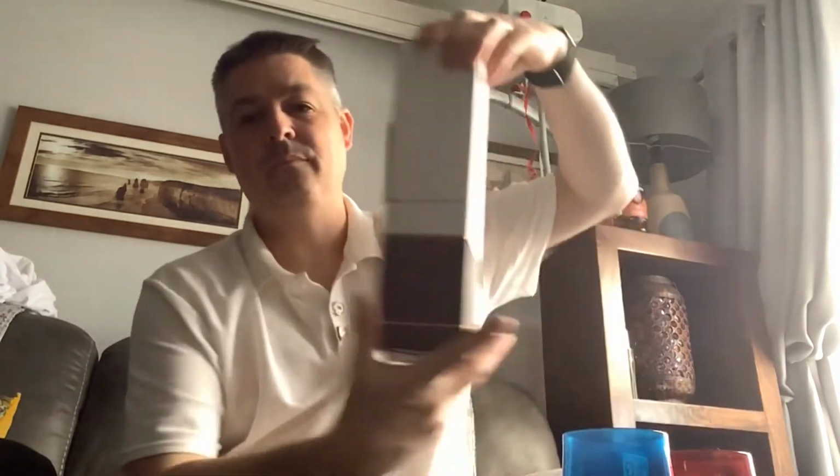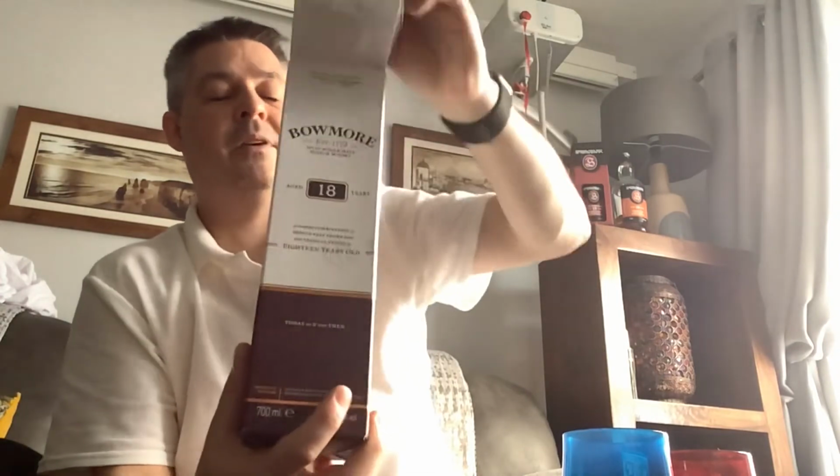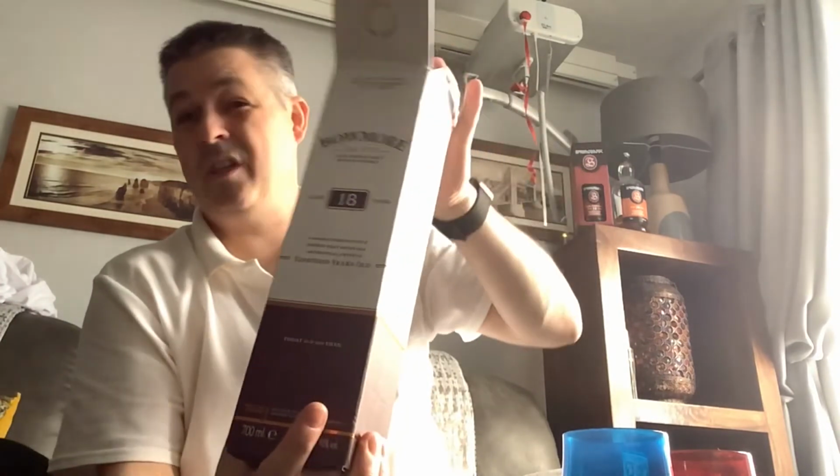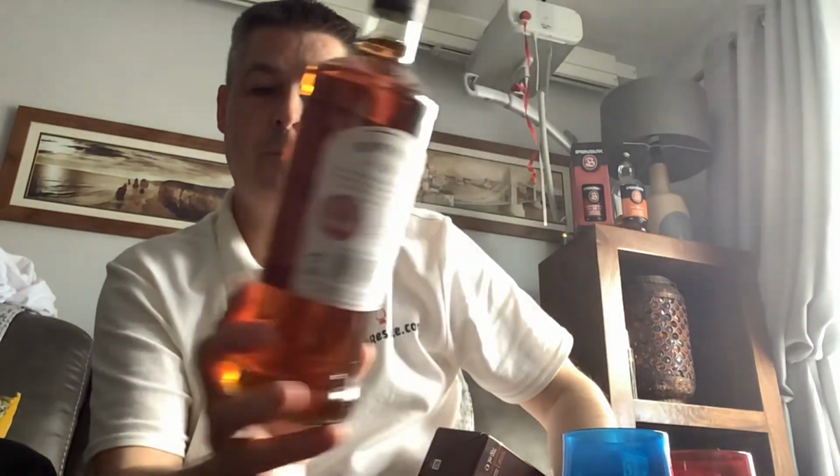Anyway, £89.99. I wouldn't buy a bottle of that. It is 43% ABV. I suspect it is coloured, and it will undoubtedly be chill filtered, being a Diageo bottle. However, I say I wouldn't buy a bottle. I have a bottle, and I've had this bottle for a couple of years. I've not opened it, not yet. And you can see there the bottle of the 18-year-old Bowmore, unopened.